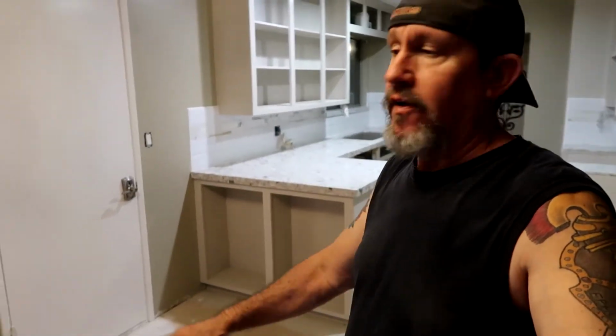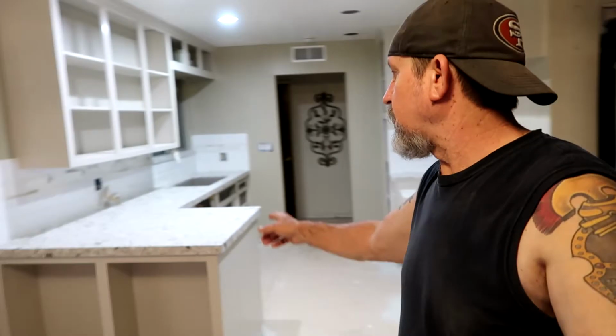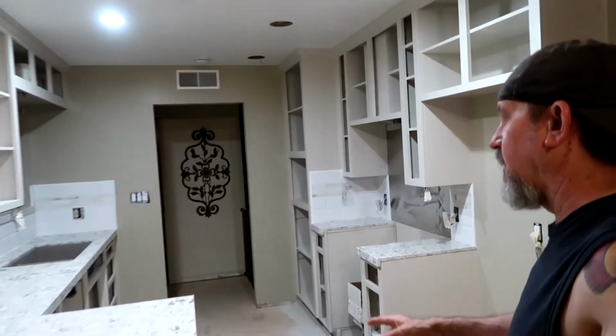Day 8, they just got the painting done. And then Friday, which was supposed to be day 9, they didn't do anything because there was a delay on the countertop, but we got the countertop in, and come over here and look at the sink.